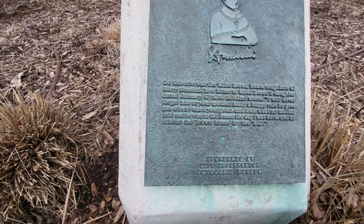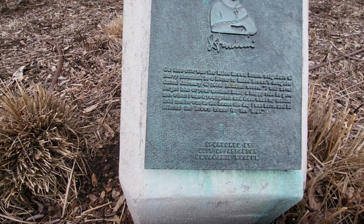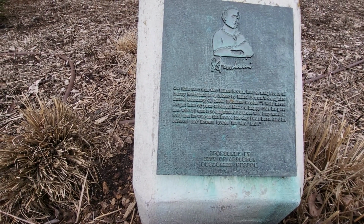And right across the street is this plaque commemorating the house of a friend of Harry Houdini. Fame by proximity.